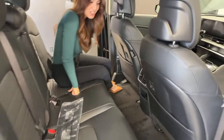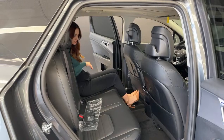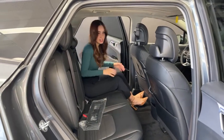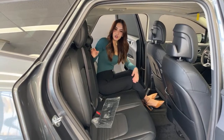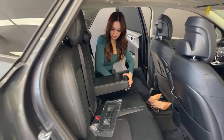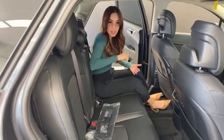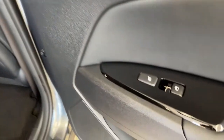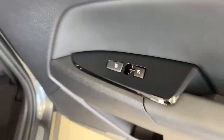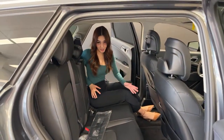Perfect. There we go. So right now the seats are fully erect. I'm just going to recline mine a little bit to get more comfortable. They fold in a 60-40 split, so right now I'm on the 40 side. In the center you do get a cup holder and an armrest, just like that. Super, super comfy. And the seats themselves are heated, so I'll have Connor quickly pan over to where our window control is, and you'll see our heated seat button. So it's just going to be your main left and right seat. But still, 2 different levels, your passengers are gonna love you.